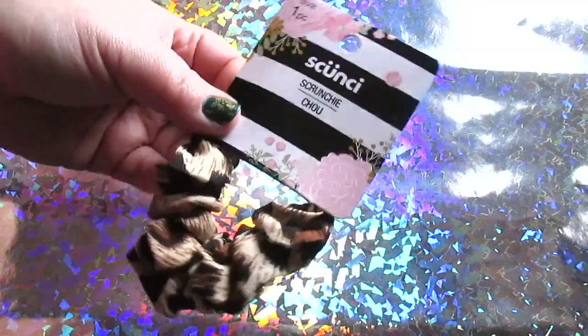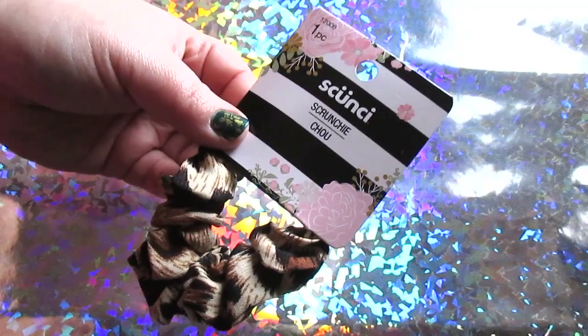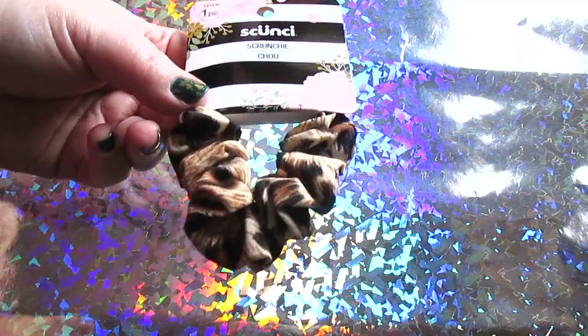Little beauty kind of area, health and beauty. They have the Skuncy items, of course, and I got this one piece, and it's like a leopard or cheetah print. I'm all about that kind of print, so it's just that.